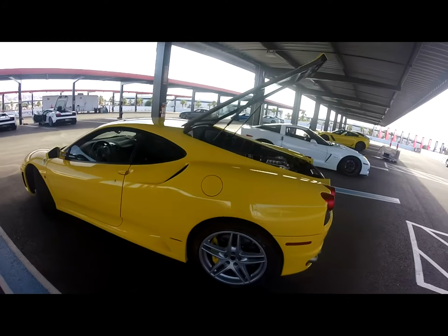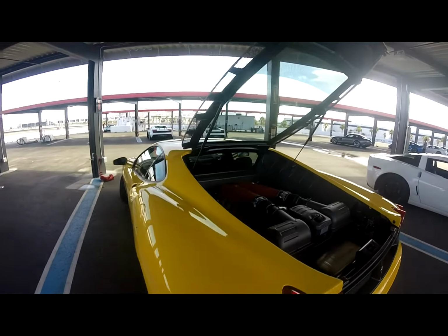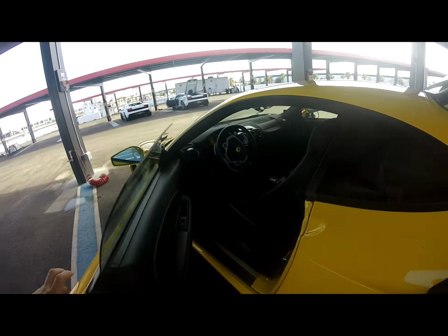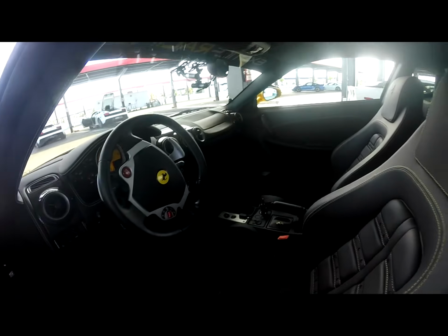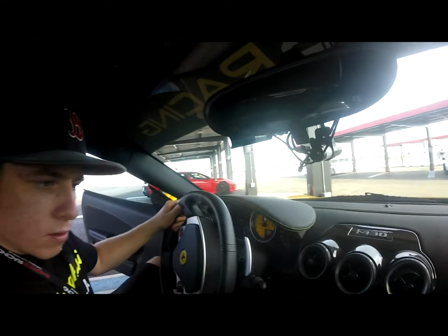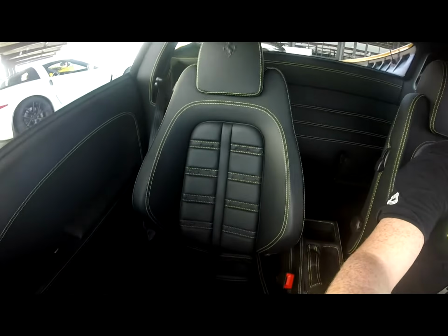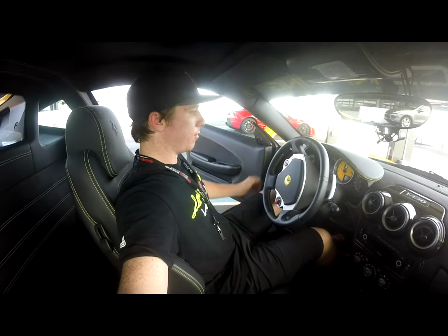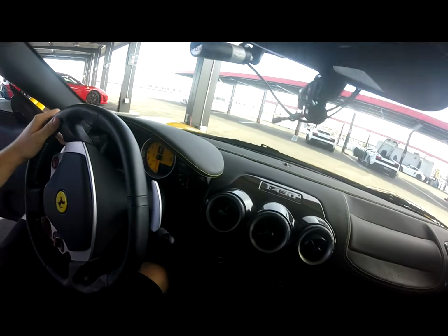So here we got just a regular F430. Got the hood up for the engine to cool down. Hop in this thing just real quick just to see what it's like. Oh, this car's nice. It's got the Daytona seats with a special stitching pattern. The person who's sitting in this must have been really short because I'm really far up, but always nice for our interiors.